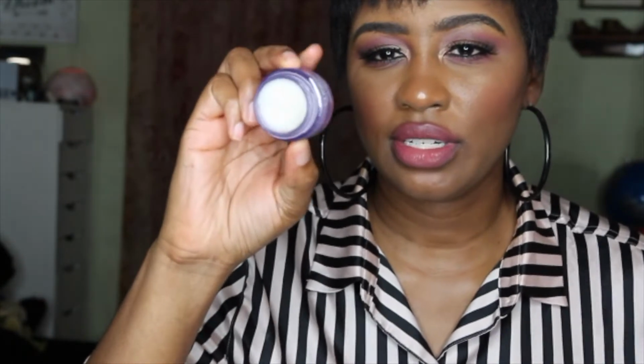I haven't used it a whole lot because I'm trying to finish the e.l.f. one that I have. I mean, it does what it says it's gonna do. It's gonna take your makeup off, and I really like it. I didn't think I was gonna like it as much as I do, probably because my expectations were not high for a lot of these Clinique products. So I've really been loving this, and I'm going to use this tonight when I take this goodness off my face.